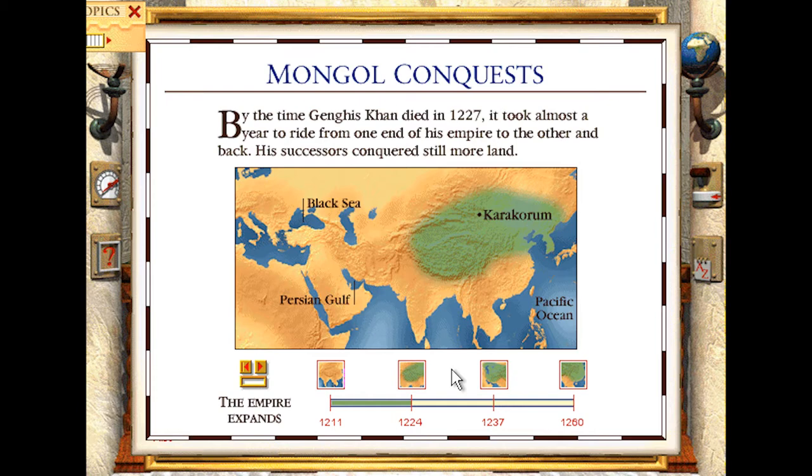Russia was invaded by 150,000 Mongol warriors in the winter of 1237, the only successful winter invasion of Russia in history. Kiev was stormed in 1240. The Mongols raided Poland and Hungary, but were unable to extend their empire any further west.